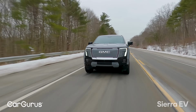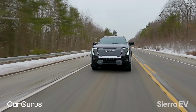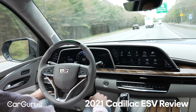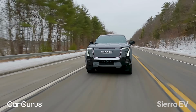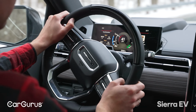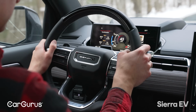The Sierra EV, just like the Lightning, has a hands-free driving mode. On lots of marked highways, it works pretty well. You can watch our other reviews to see how well it works. It's constantly being improved. And that's just one party trick that this truck has. I think the Sierra EV, specifically as a ground-up EV, definitely feels more isolated and quieter.